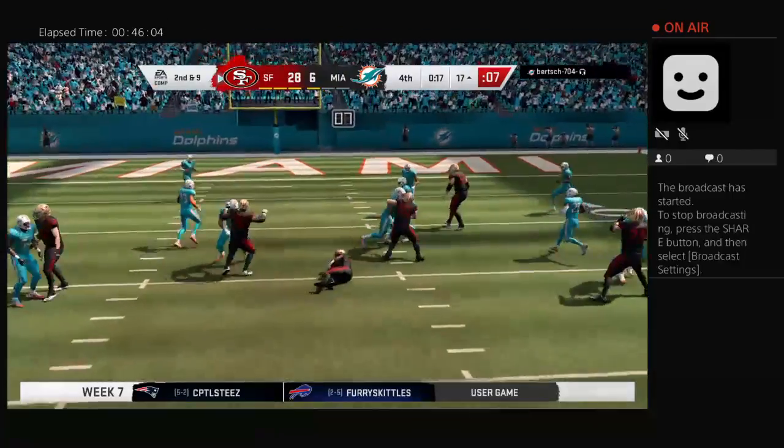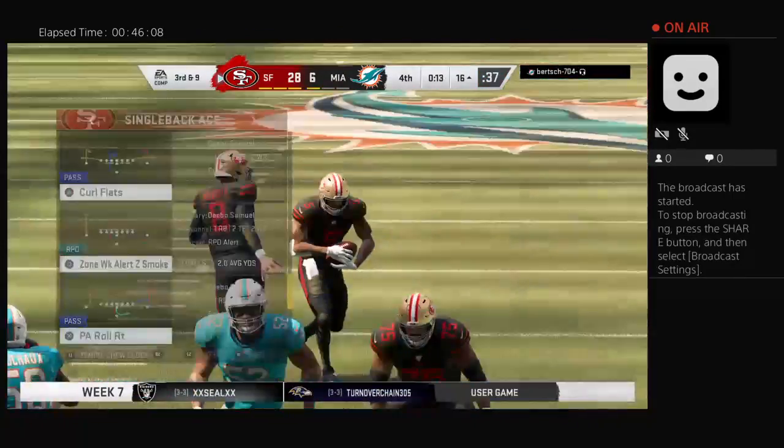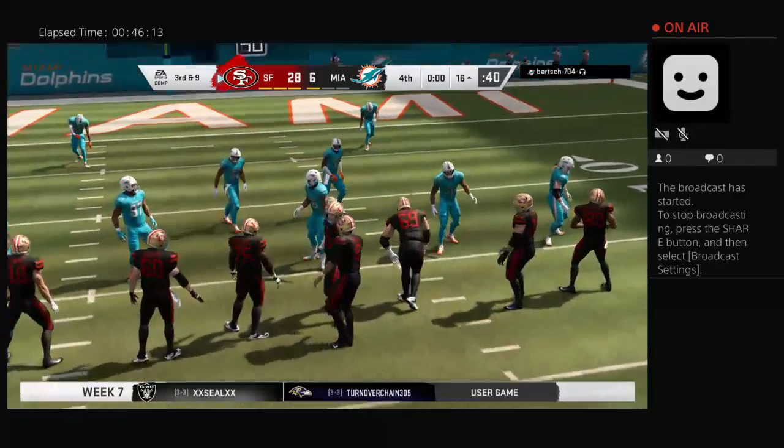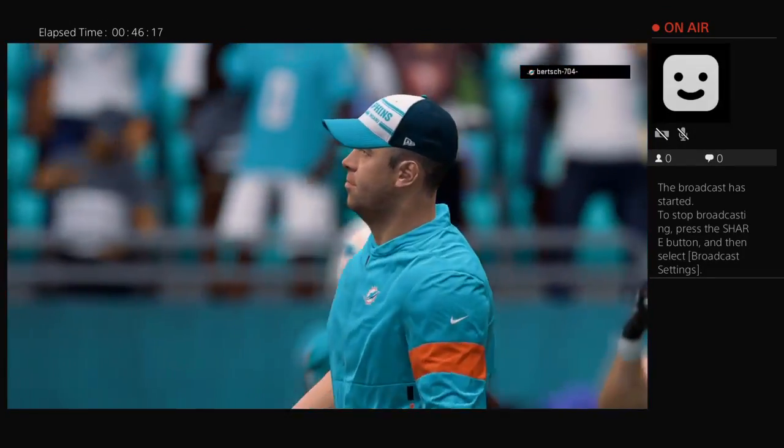They stay on the ground. Again, it's Breida. No gain on the play there, so that doesn't help. Now they're looking up at a 3rd and 9 situation. The Niners on 3rd down. They've converted 4 times out of 6. Not bad. This is 3rd and 9.